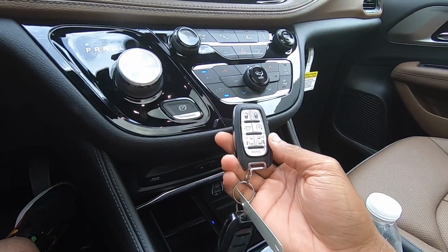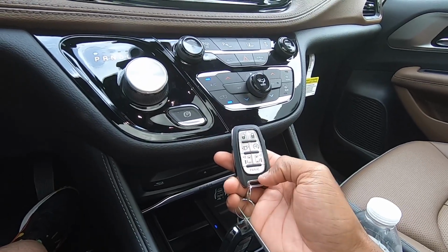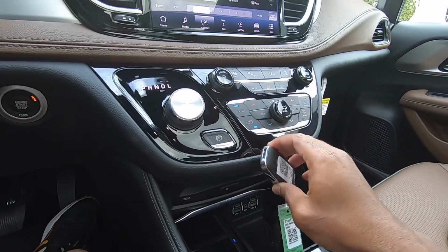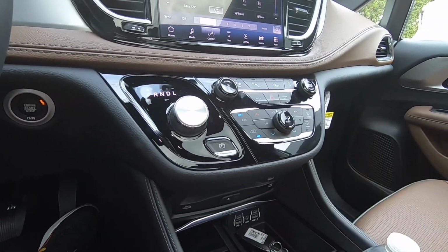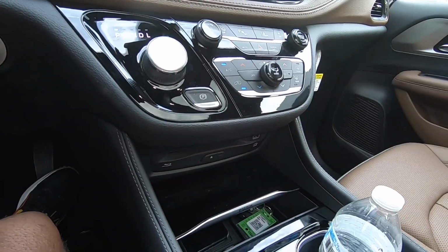There's a lock unlock function for the tailgate, remote start. You can also open up the sliding doors there. There's a panic button there. The key does have a lot of weight to it, and I like the way that key feels. It doesn't feel flimsy and whatnot. But you can push this back and that does close the flap here.